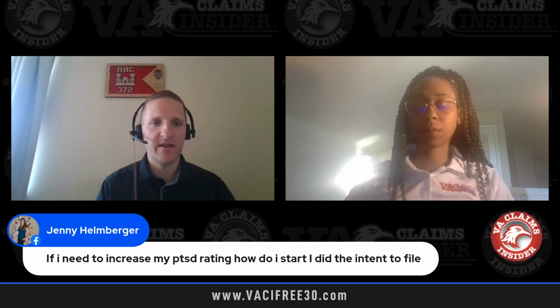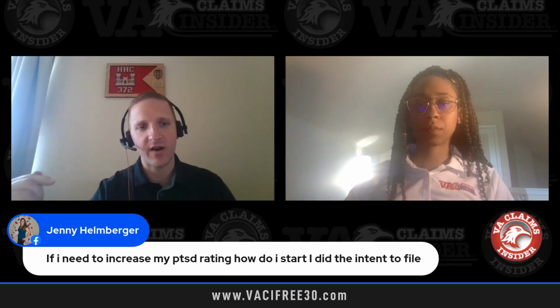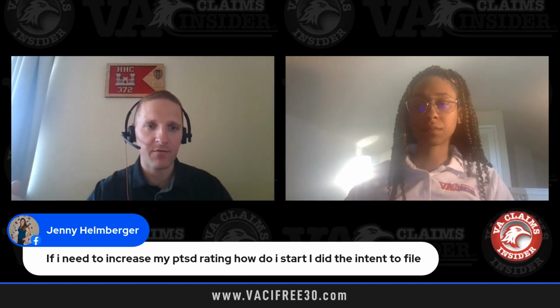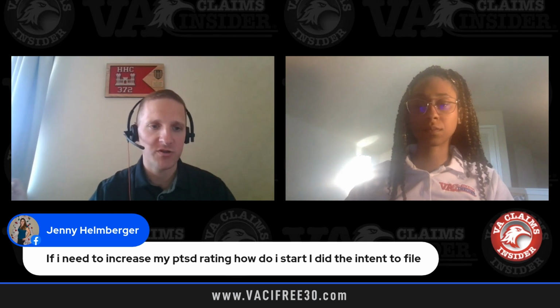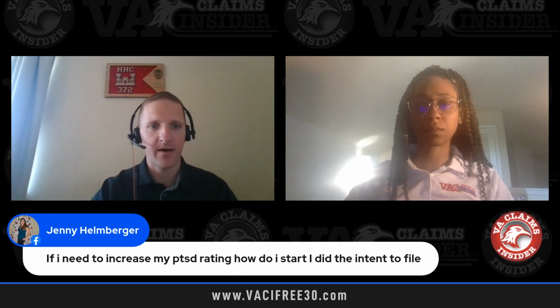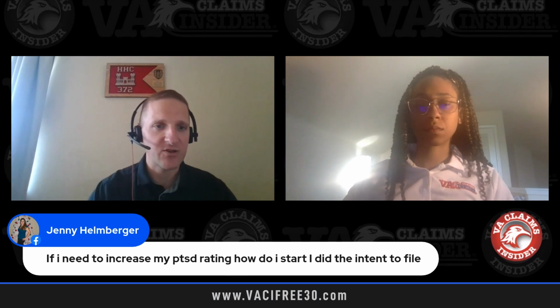Where it's going to direct the path of your application is based on the block you check for either new claim or filing for a condition that's gotten worse. In the case of an increase, you want to make sure only the block is checked for filing a condition that's gotten worse. And then you'll see your rated conditions. You just want to check off the right condition. So in your case, it'd be PTSD, and then just continue on with the application.